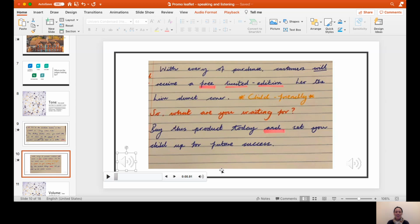So, what is the problem with that clip? Now, there were two different tones I heard in that clip, and well done if you spotted them both. But what was the problem with both of them? Have a think.